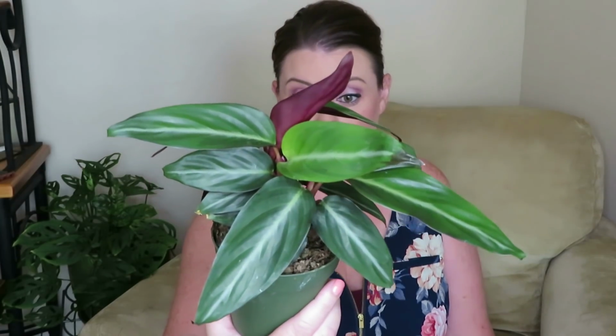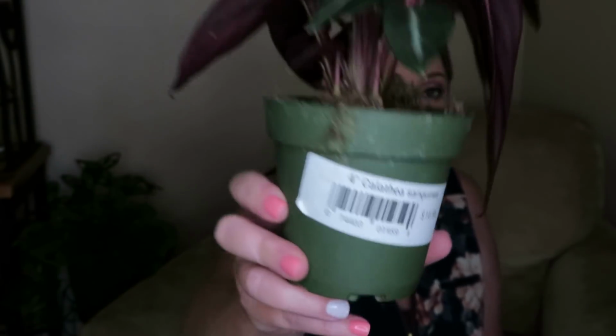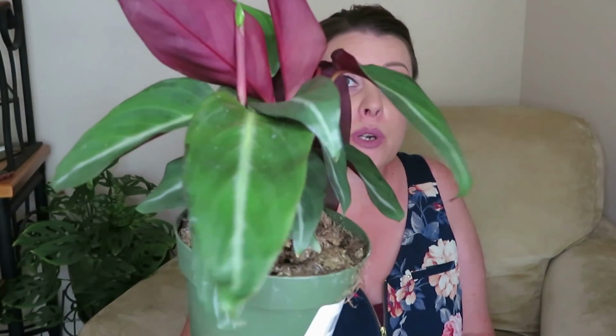Also in San Diego, I found this little one that says Calathea sanguinea. I swear I saw on someone's channel recently that these are actually not Calatheas, that they're really Stromanthes. I could be wrong about that, but I swear that's what I heard. But either way, pretty cool plant.